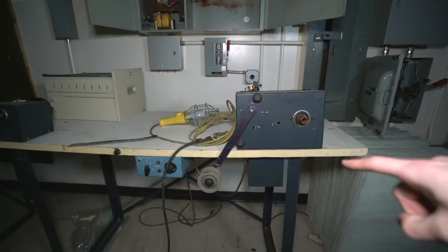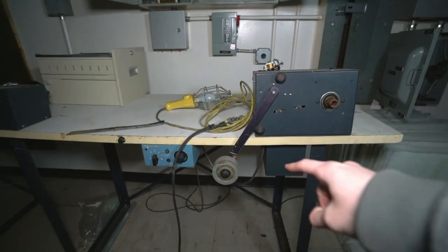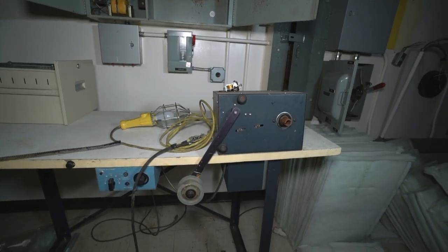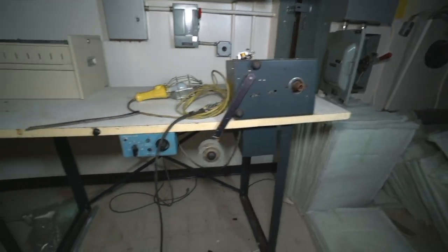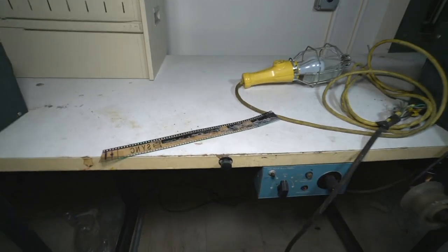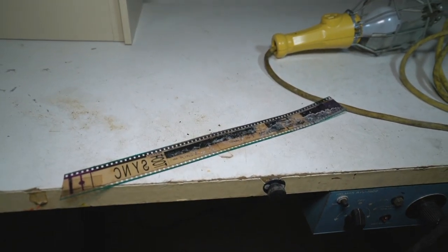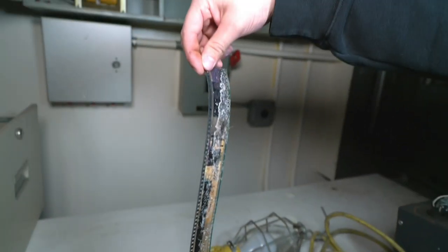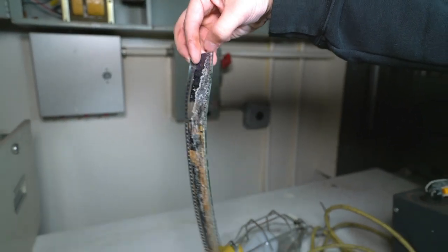I don't know what this is, but just by looking at it, it looks like maybe you put the reel there. I think it rewinds it. Yep, exactly what I was thinking. Oh, is this film right here? Yeah, a little film strip. Oh, you could see a little bit on the film. This might be like a practice film.